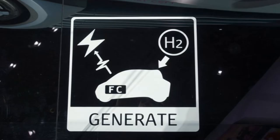Hydrogen fuel cell combines hydrogen and oxygen to produce electricity, heat, and water. Fuel cells are often compared to batteries. Both convert the energy generated by the chemical reaction into usable electricity. However, the fuel cell will generate electricity as long as the fuel, hydrogen, is supplied, never losing its charge.